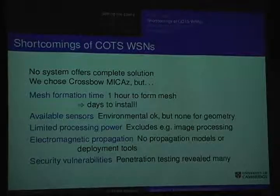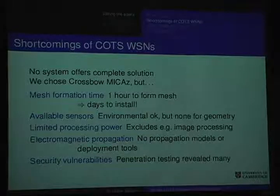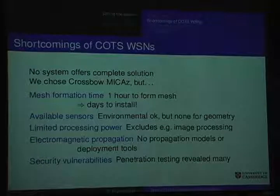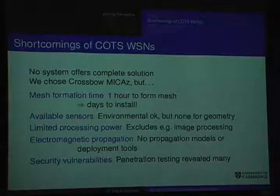So the problem with the commercial off-the-shelf wireless sensor network systems that you can buy now is that none of them do everything you need. And of the many systems that are available on the market, we chose the MicaZ made by Crossbow because of a series of trade-offs that the civil engineers thought were the best for our situation.